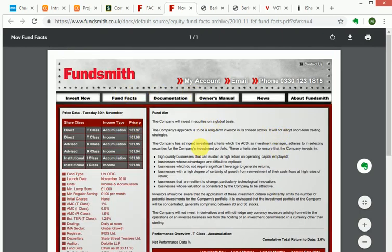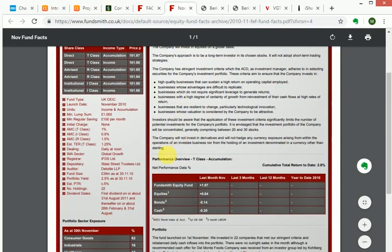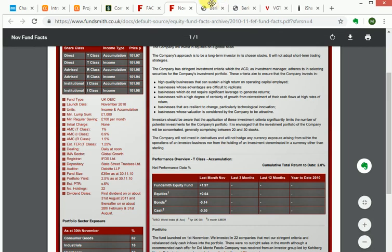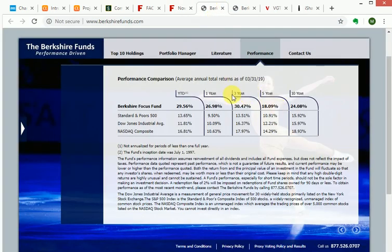So you can see that this was their very first report in November 2010. In November 2010, they started with only 39 million, and now they've grown to over 18 billion. And in their very first month, they only did 1.97%. So, small steps towards a very big goal.